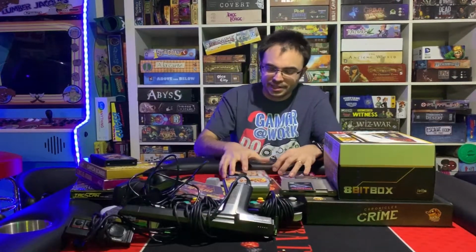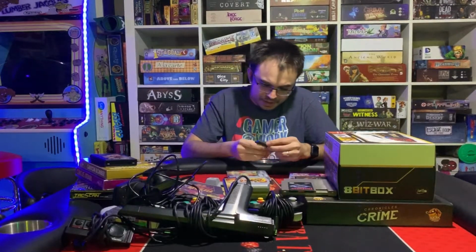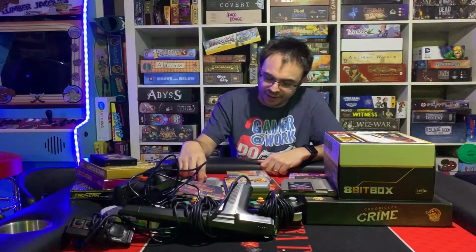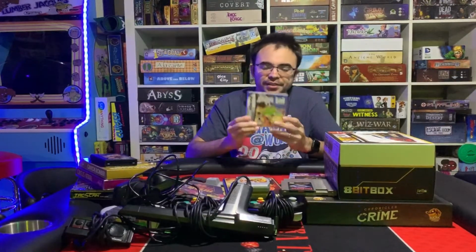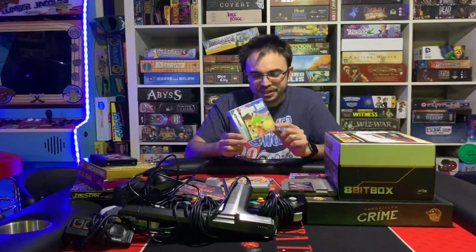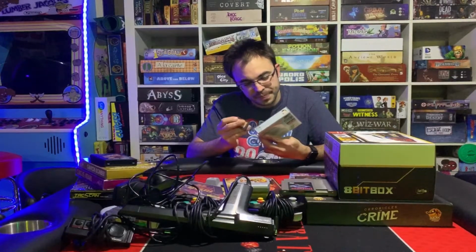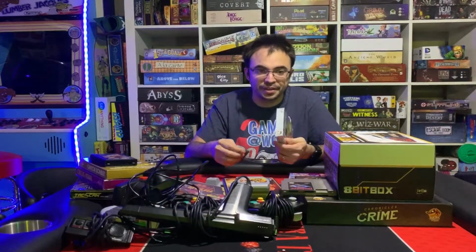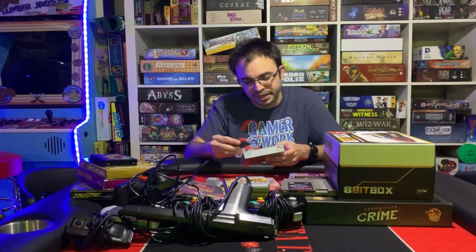Another game on handheld system. We got 2 for the Game Boy Advance. We got Fire Pro Wrestling loose on the Game Boy Advance, and we also got Super Dodgeball Advance complete in box. Very nice condition as well. Super Dodgeball is a great game on the Game Boy Advance. I had a lot of fun playing that, coming from the NES version that I like so much.